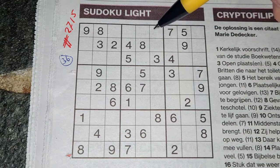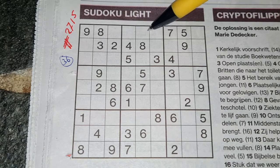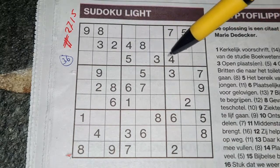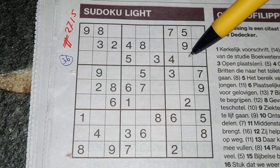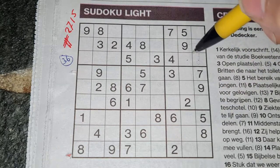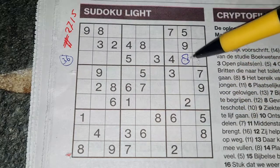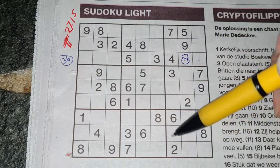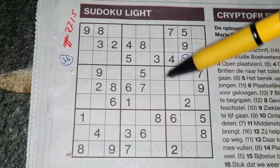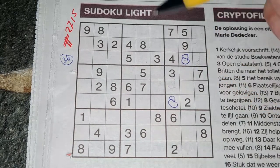A lot of eights, so let me start with the 8. We have the 8 in the first row, an 8 in the second row. So in the third row, the only two places for the 8 should be here or there. We see there an 8, so no 8 there. 8 should be there. 8 in the last column, 8 in the column next. So in that column, only two places for the 8 should be here or there. We see there an 8. No 8 there. 8 should be there.